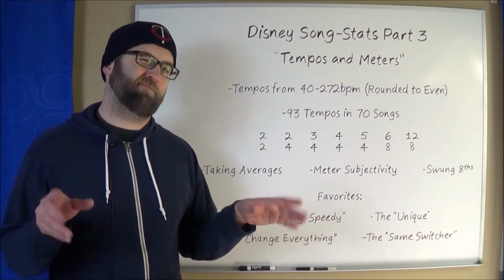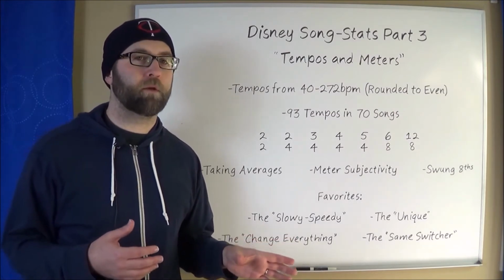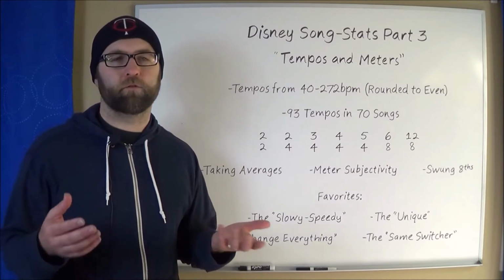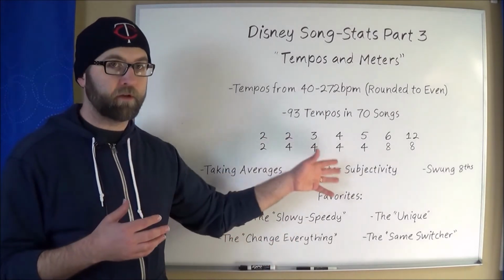But most of the time people agree. For the times people don't, the closest you can get is when like 30 people would use one meter over another and only like 2 people would go for another one. Then it's fair to just go with the majority. Okay, so finding BPM averages can play tricks on you, as can meter subjectivity.